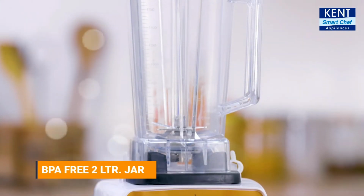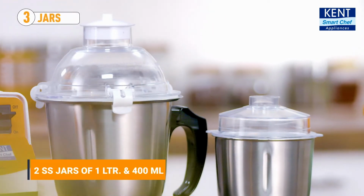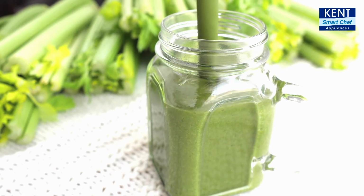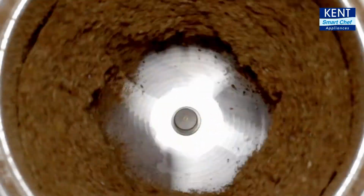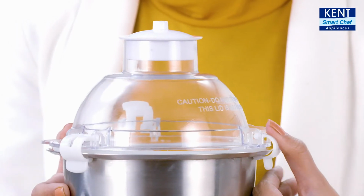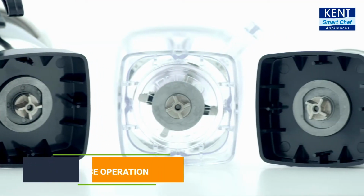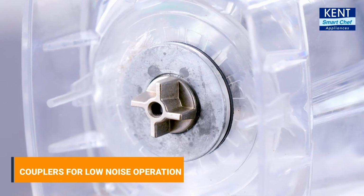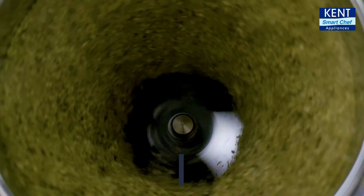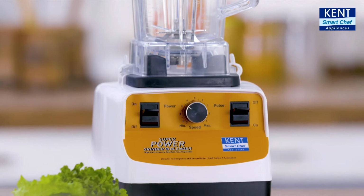The super large and robust BPA-free polycarbonate 2-liter jar and 2 additional stainless steel jars of 1 liter and 400 milliliter blend, grind or mix almost everything and anything. What's more, its jar locking feature and spill-proof lids help you do all operations almost hands-free. And above all, due to its intelligently designed couplers, these extreme functions are performed at an exceptionally low noise. Plus, the overheating auto cutoff mechanism makes this appliance absolutely safe to use.